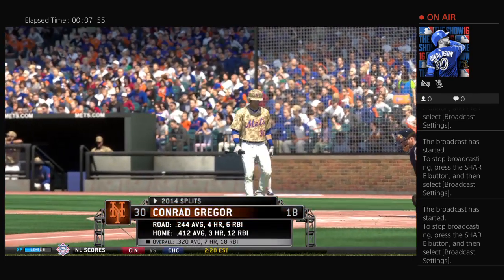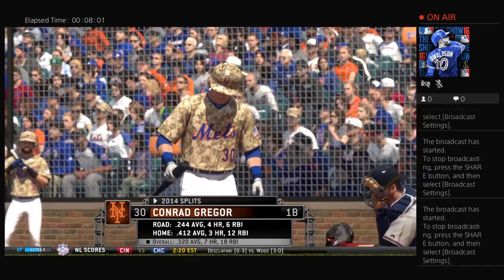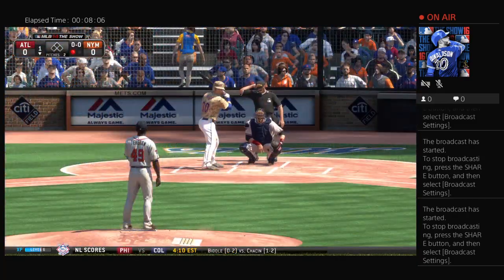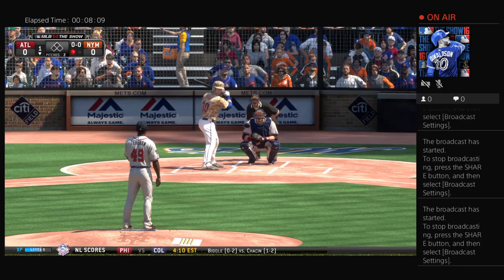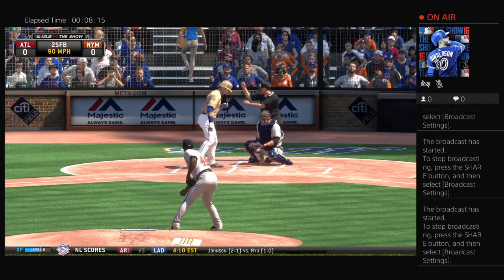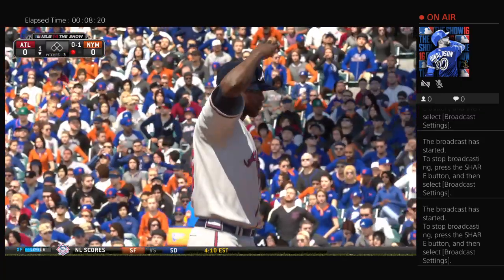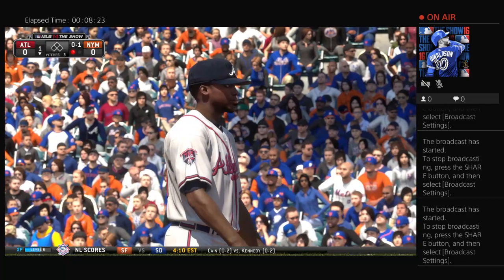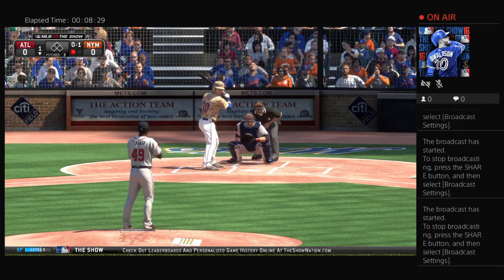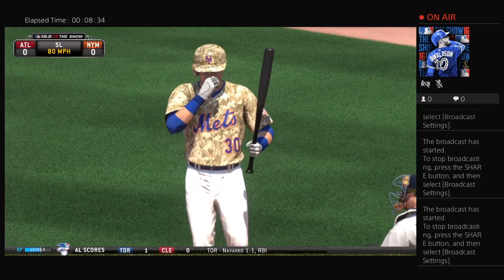Number 30 will stride in now. 2 hits for him, including a home run in last night's contest. Fastball in there for a called strike. One out, nobody on. And a slider's in the dirt as he lays off it for a ball.